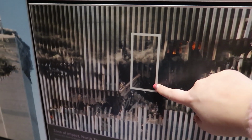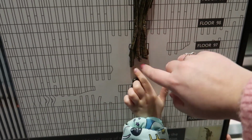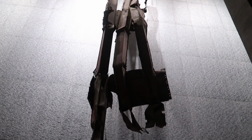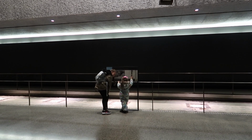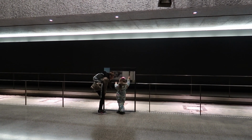So obviously this is where one of the planes hit. These three pieces of steel here are replicated here. It's these three, and then the actual ones are on display here. Oh my goodness. It's insane. Isabelle's been a great big sister explaining everything to a very, very interested Isla.